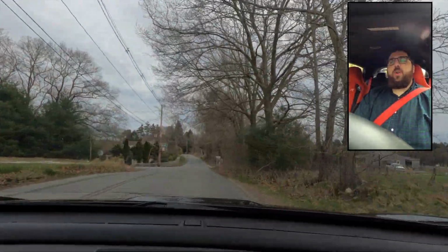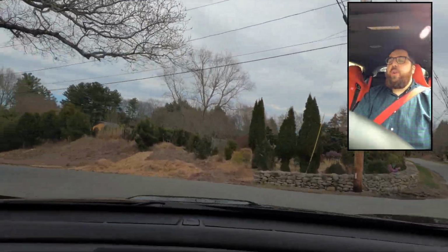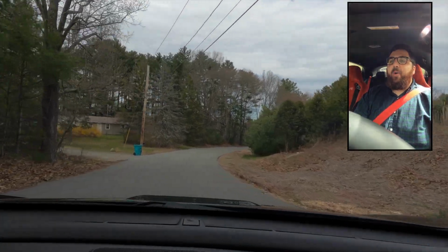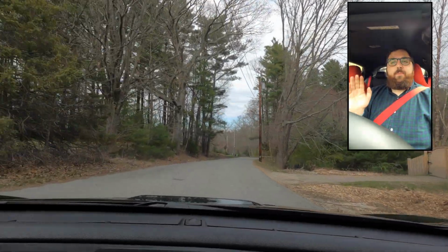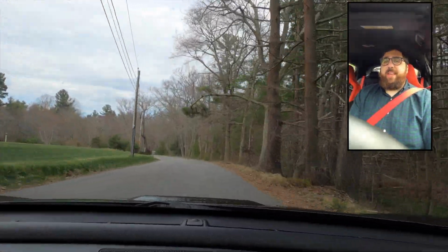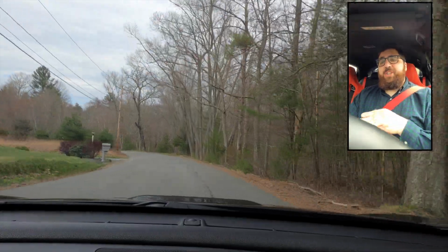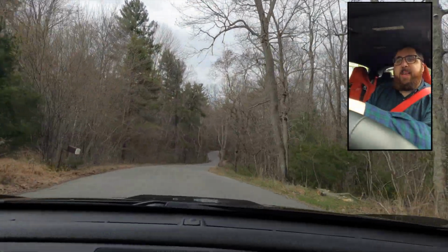Honestly, though, driving this car through these corners, you really do see how good of a performer it is. There's no body roll. You can plant your foot on the gas outside of corners really quickly, even though it's a front-wheel drive car, and it just rockets right out of it. You'll see as we get to these corners right up here in a second.